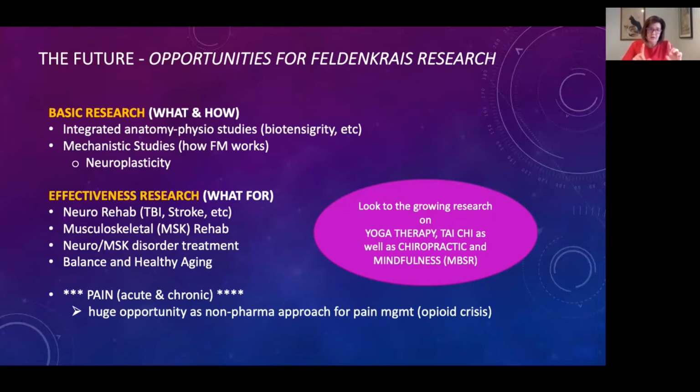is a wealth of opportunity for future Feldenkrais research, not only to build upon what's already been done, but in some new areas. I'm going to start with kind of thinking about basic research.